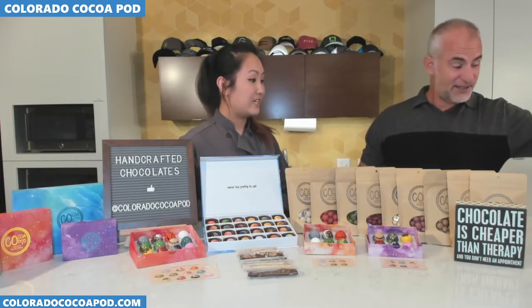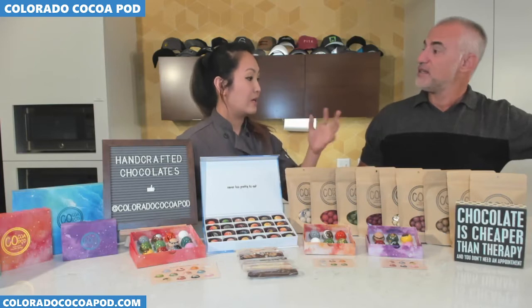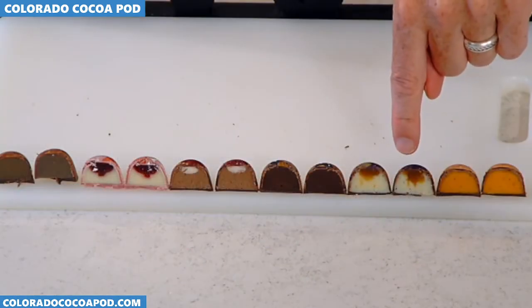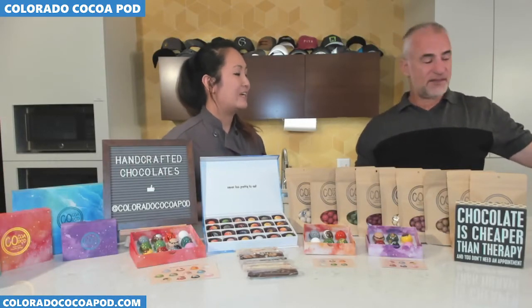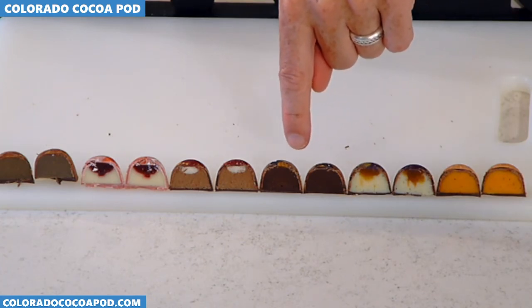Is there actually Thai tea in it? I do use Thai tea, yes. I infuse it with the heavy cream that I use, and then I put it inside the filling. Neat. And then the next one is an apricot ginger. So it's not super gingery, but it has a nice little fruity and a tiny little bite with candied ginger. The next one, that's a hazelnut latte.